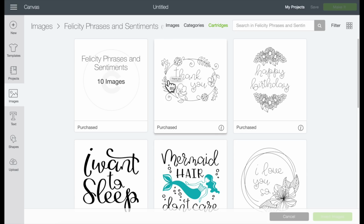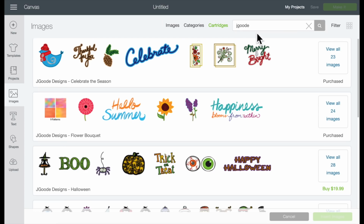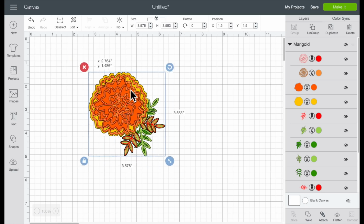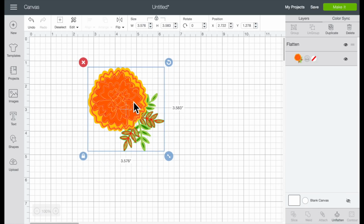Okay, now that you've purchased the mystery box, to find the cartridges, you can just click on cartridges and say go to Jen Goody and search. Here's the one that was in the mystery box. And then you can just add them to your project. If you don't want to cut out all these pieces, you can, while it's still grouped together, just flatten it. And you can print it just like that.